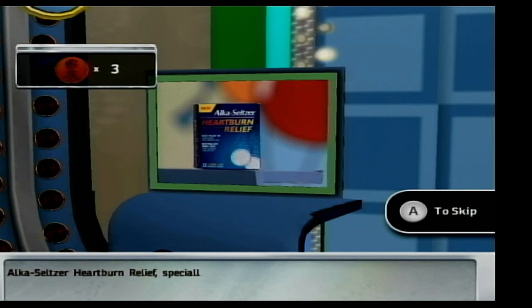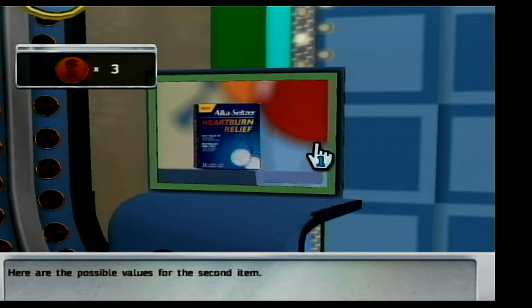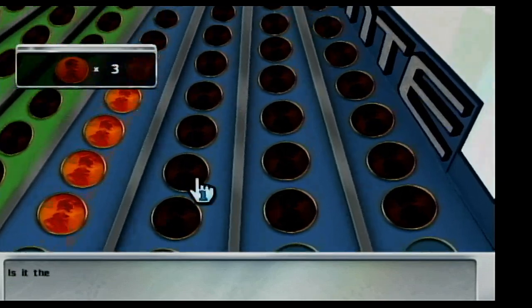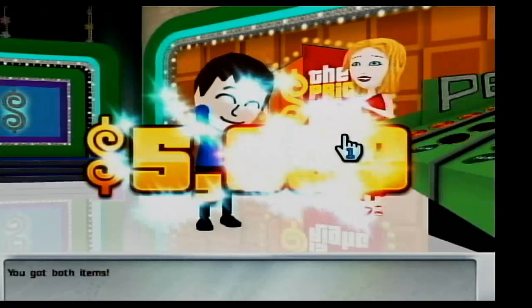Alka-Seltzer Heartburn Relief, specially formulated to put out the burn of heartburn fast. Cool, effervescent Alka-Seltzer Heartburn Relief. Use as directed. Here are the possible values for the second item. Which value do you think is the actual retail price? Is it the correct price? Yes, it is. Great. You got both items. You win.